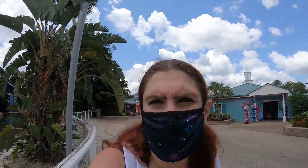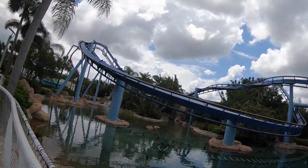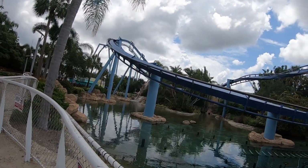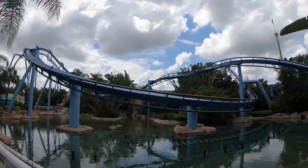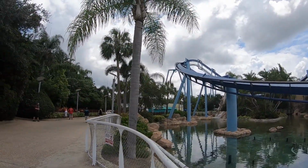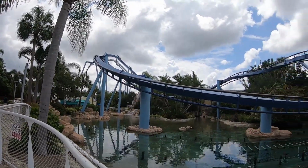It looks like it's going to rain, and I did hear some people's phones going off during the dolphin show, so there might be some kind of an alert in the area. I'm not really sure what's going to end up happening here with the weather. The weather may not hold out, and that might be why they're not running any of the trains on Manta right now, unless Manta's down.